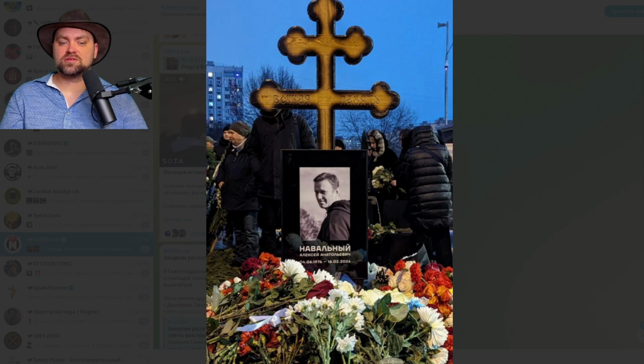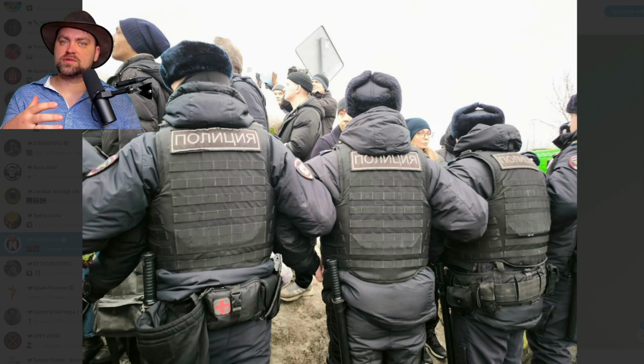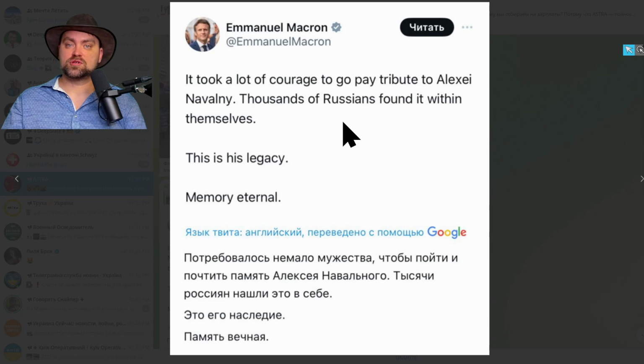So it is the end of the Russian political opposition. I don't think that this movement will develop without Navalny. The peaceful protest doesn't change anything in Russia. I expected real riots to happen today, but nothing happened. No harm for Putin's regime. President Macron also said a couple of words about Navalny.